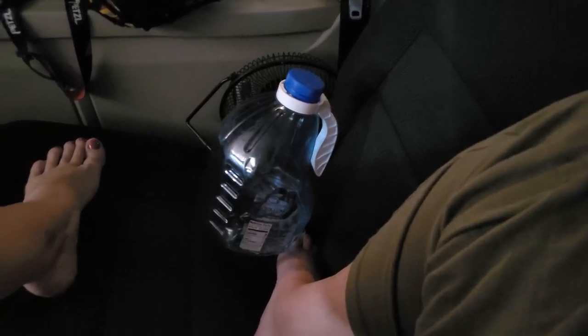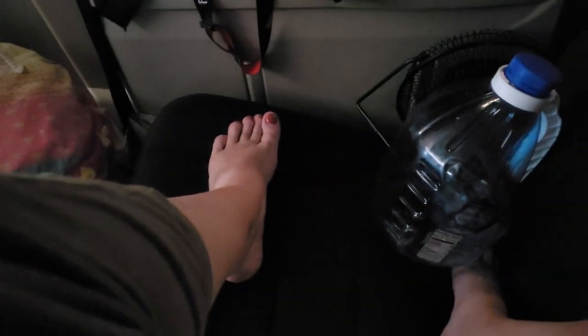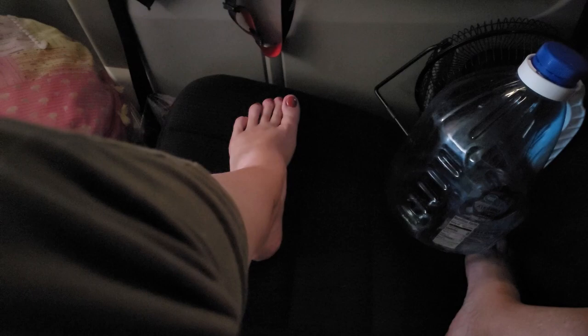I got trapped. Gosh, I cannot get out of bed. It's just too tight in here like this. Help!